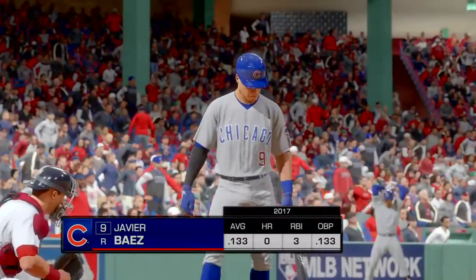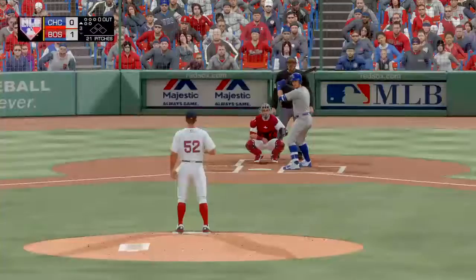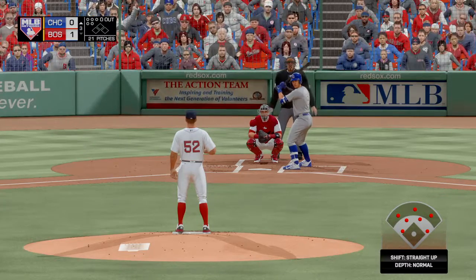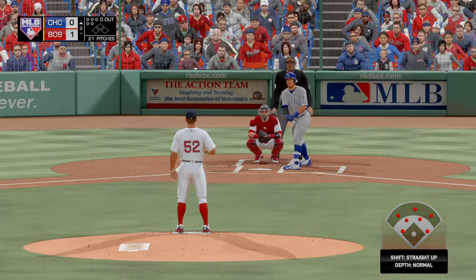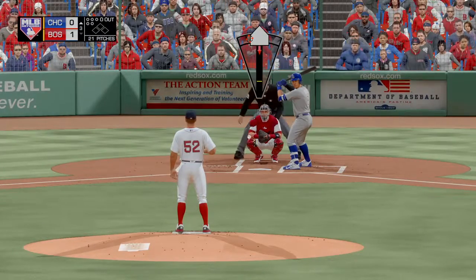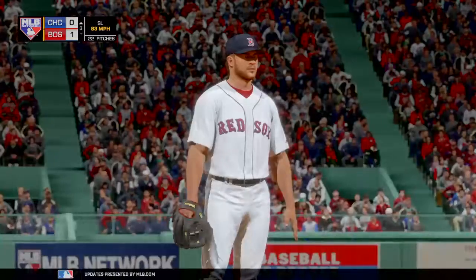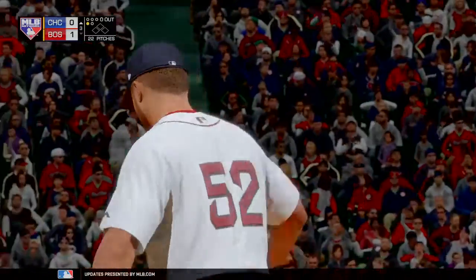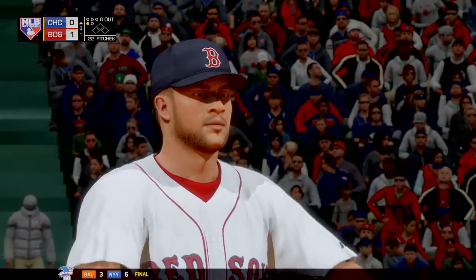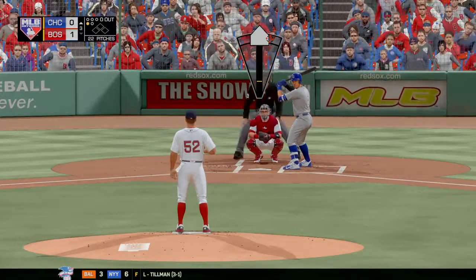Digging in, Javier Baez. He'll lead things off here in this one-run contest. Now here's the pitch. Swung on and missed. It's 0-1. Well, he doubled up on that slider, so that tells me he's really feeling it at this point in the game.